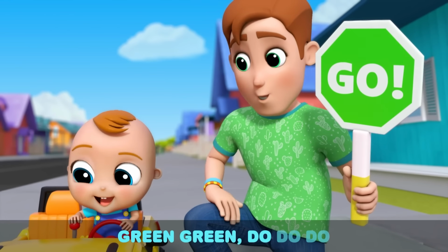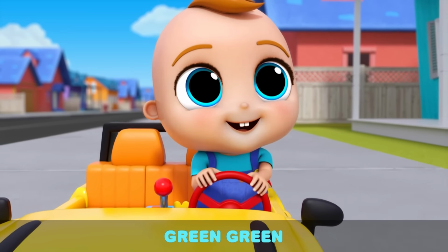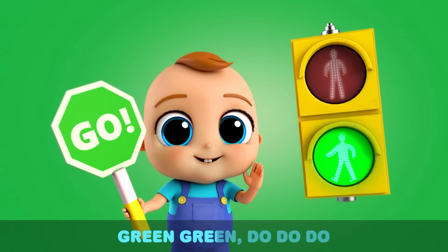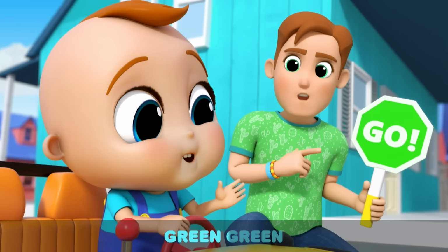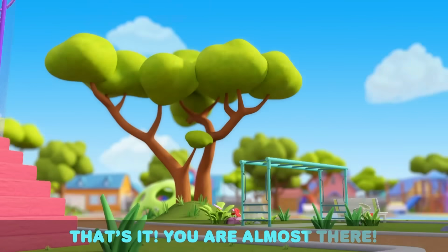Green, green, do, do, do. Go, go, do, do, do. Green, green, green means go. You got it! That's it! You're almost there!